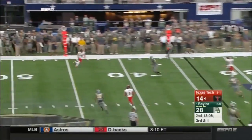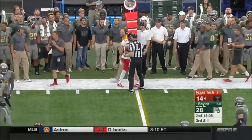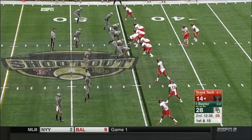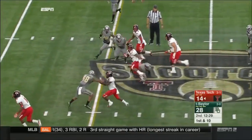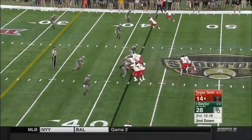Here's Mahomes. Oh, wide open, right at the sticks is Zach Austin. That's good. Mahomes came in 4th in the country in total offense per game, just under 400 yards accounted for. A run here and a broken tackle in midfield. Another one. Washington with great balance to the play.